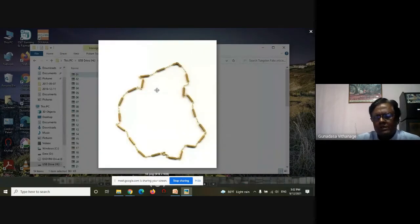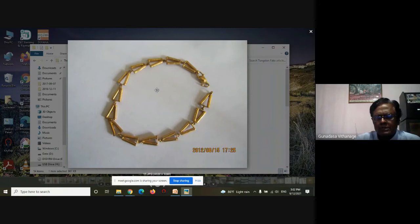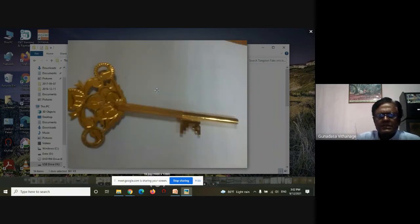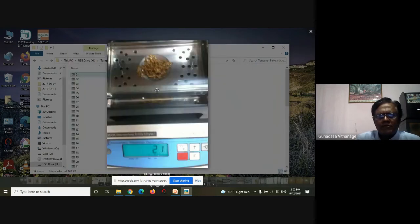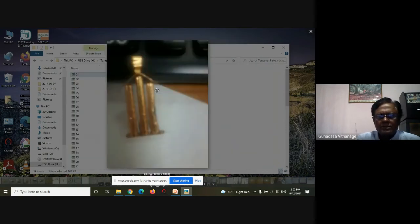Small type of one is also made with tungsten. This was all found in 2012. Bracelet, inside of it is made with tungsten. These are the items found very early in the period of finding out fake items.